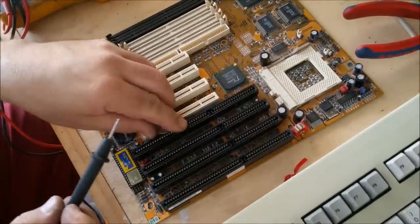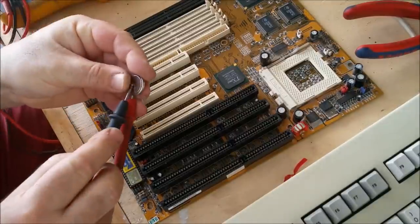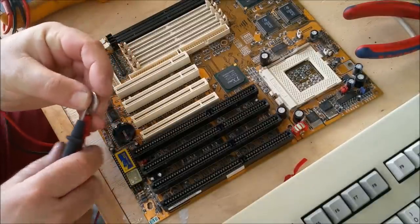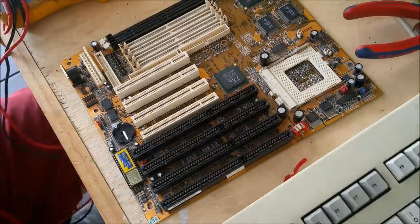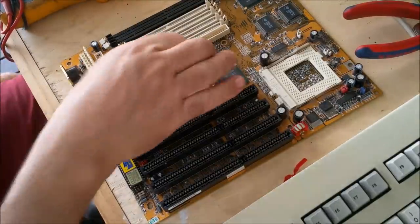And check the voltage. I don't care if this is flat. I'm not going to put a new one in. Yeah, but it's got nothing in it. 0.16 volts. That's knackered. That doesn't matter so much because I'm not going to put a new battery in until I know the board actually works.